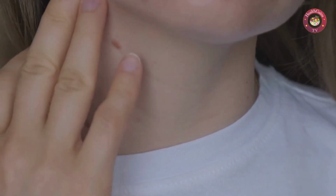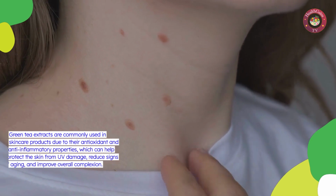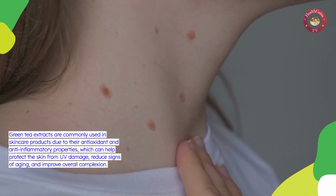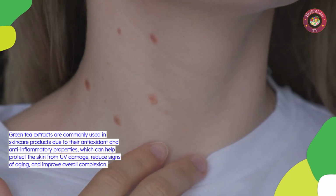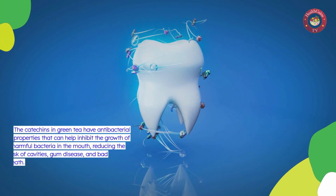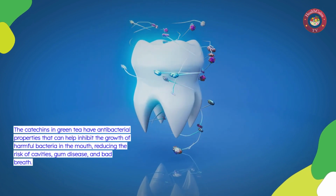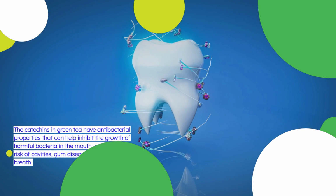Green tea extracts are commonly used in skincare products due to their antioxidant and anti-inflammatory properties, which can help protect the skin from UV damage, reduce signs of aging, and improve overall complexion. 9. Oral health. The catechins in green tea have antibacterial properties that can help inhibit the growth of harmful bacteria in the mouth, reducing the risk of cavities, gum disease, and bad breath.